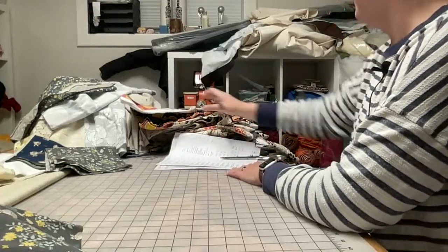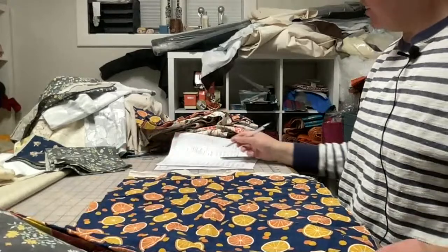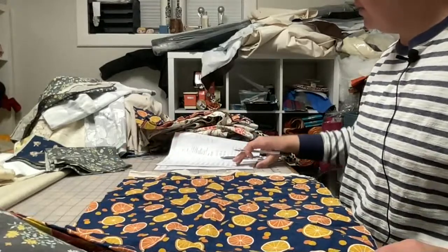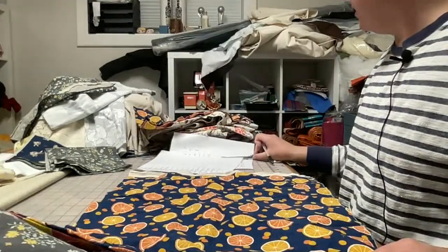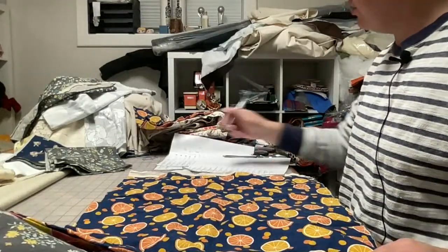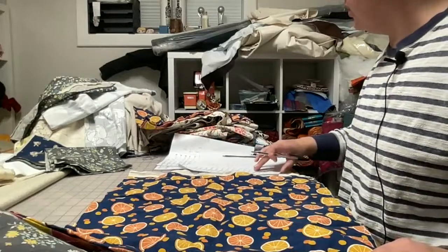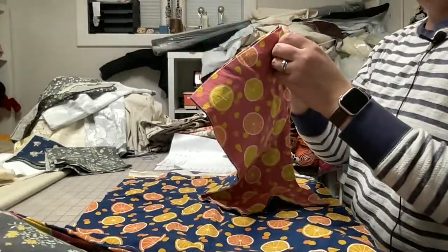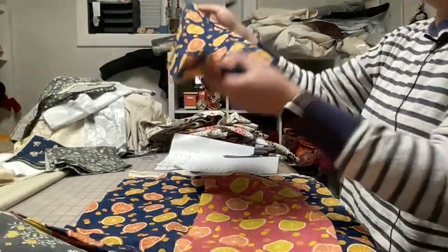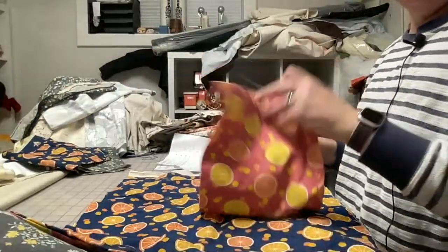There's the citrus on navy, and I see it right there. So we'll do that next. Citrus on navy. We need a kato and a large box. Easy peasy. And then we need a triangle. And we need a kato and a large box on pink. And there's the triangle pouches that need to be cut down. This navy citrus will actually be lined with beige. And the pink will be lined with white.